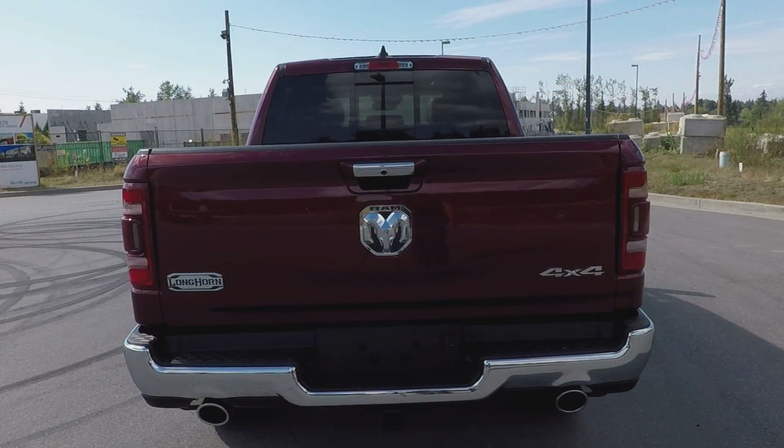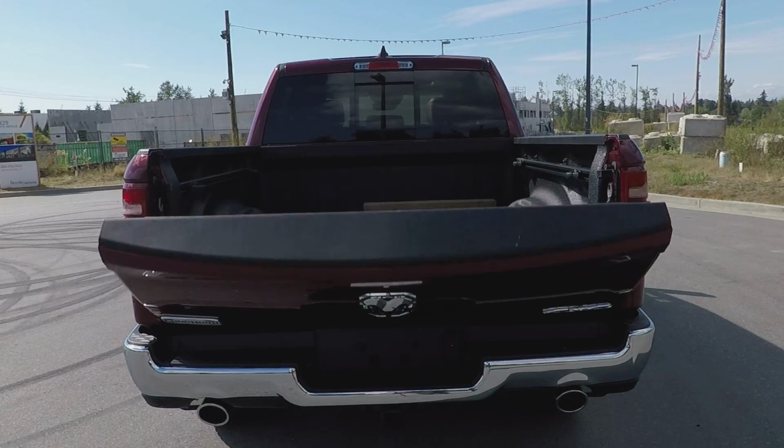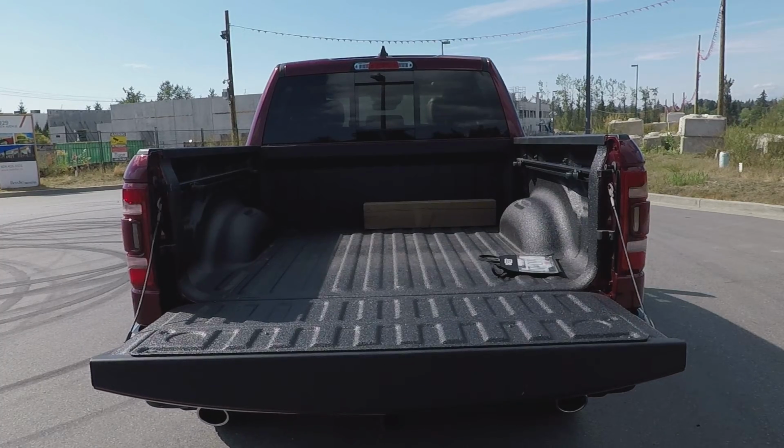Now, starting on Laramie and above trim levels, you do get the option for a remote release tailgate. That gives you a button on the overhead console to release the tailgate from in the cab, and you also get a button on the key fob here. Press it twice and the tailgate drops down.